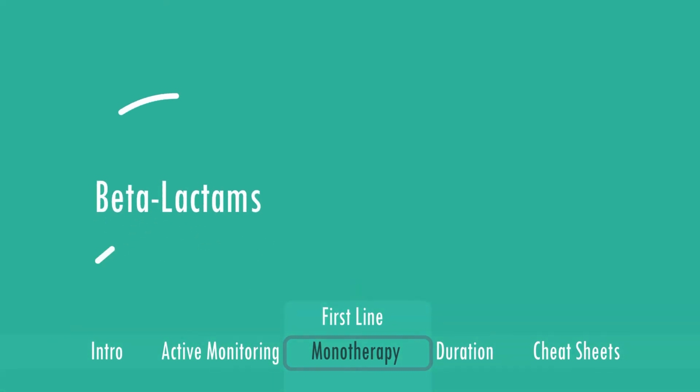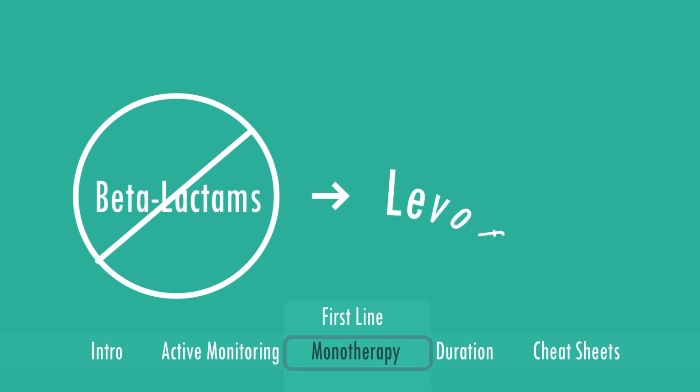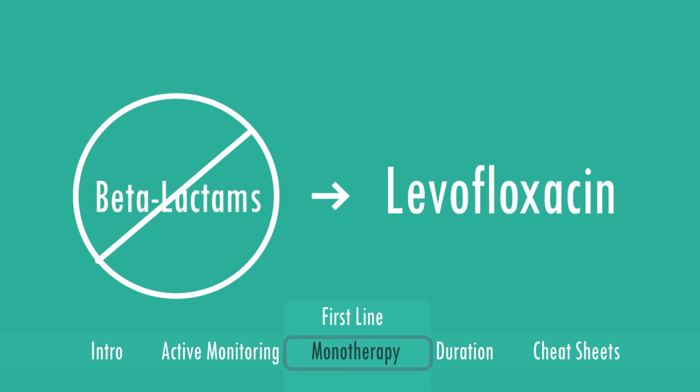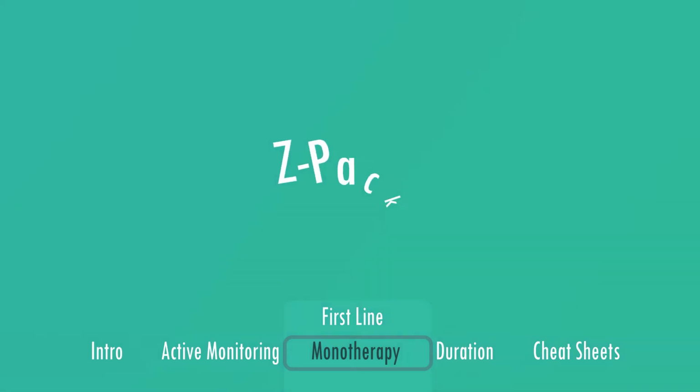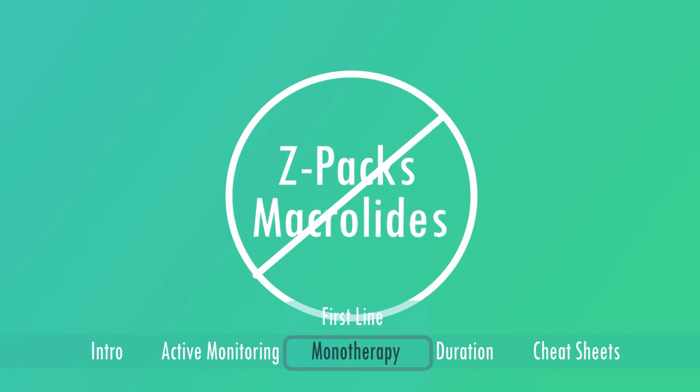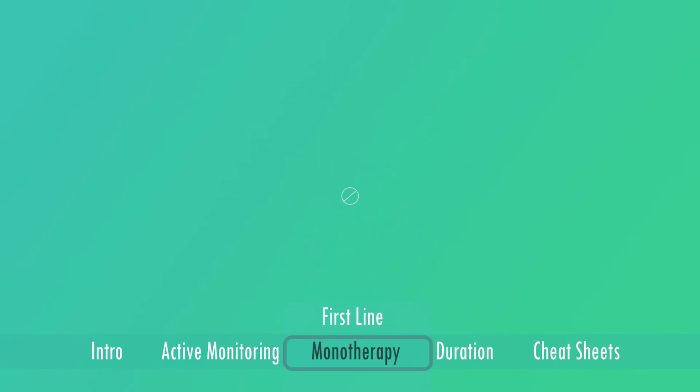Only if the resident has a severe contraindication to the beta-lactams would levofloxacin be indicated for a mild to moderate LRI. Note that Z-Pak or any macrolide is not first-line therapy for mild to moderate LRI.